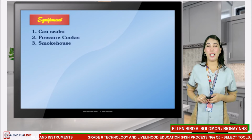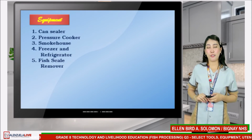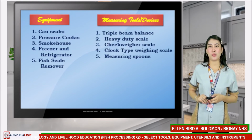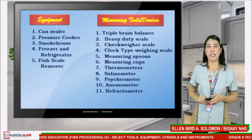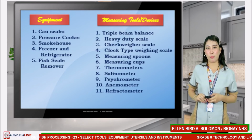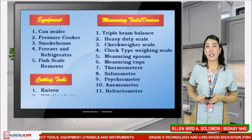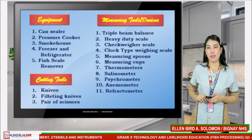Okay, for the equipment, we have concealer, pressure cooker, smokehouse, freezer and refrigerator, and fish scale remover. For measuring tools devices, we have triple beam balance, heavy duty scale, check weigher scale, a clock type weighing scale, measuring spoon, measuring cups, thermometer, salinometer, psychrometer, anemometer, and refractometer. For cutting tools, we have knives, filling knives, and pair of scissors.